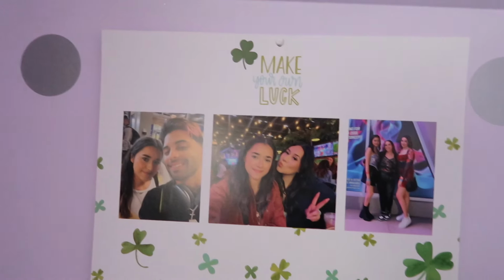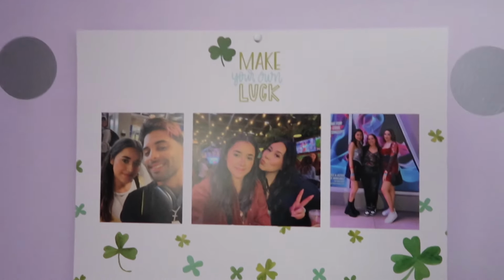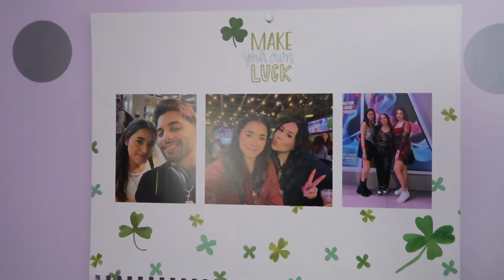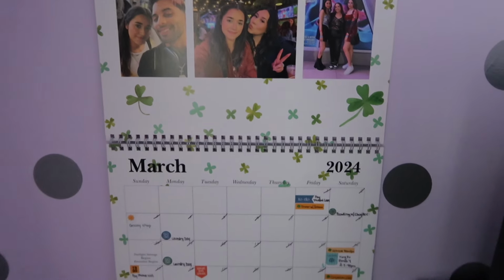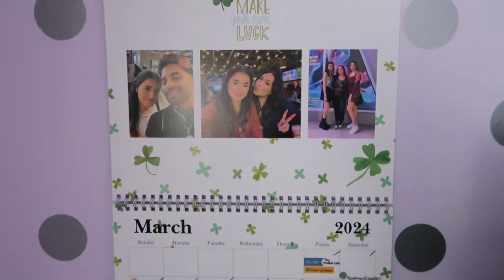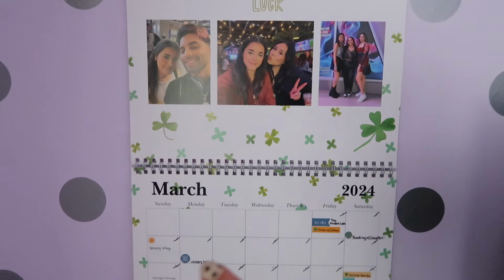And then this is what my calendar looked like for March. What I love about Shutterfly is that you're able to customize it, like I mentioned. You can add photos, stickers, banners, borders around the top and bottom. And then this is what the bottom looks like, pretty simple. I just use the same four-leaf clover border or background. And then you guys can see the little stickers that I just showed you.